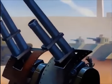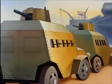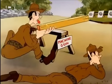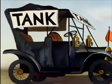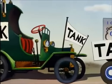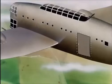In contrast to the mechanized equipment used by the soldiers of today, early conscriptees were trained with makeshift substitutes. Here are a few examples. The machine gun unit. Bang! Bang! Bang! Bang! The tank corps. The parachute troops.